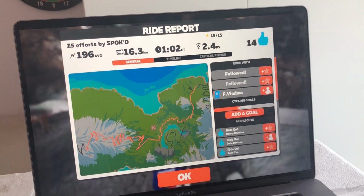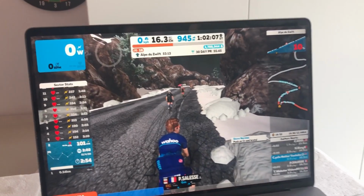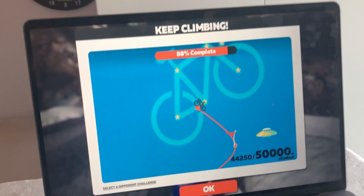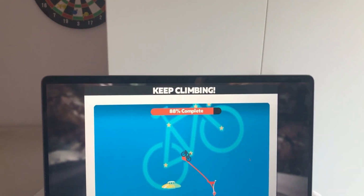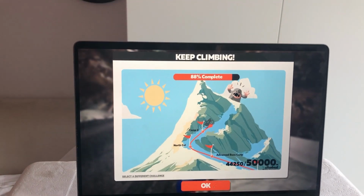Yeah, I'd give these guys a 4. So, let's have a quick check how we're doing for the Tron. Wow, okay, so just over, well, 5,750 meters to go. That's it. So probably get there at the end of next week or week after.